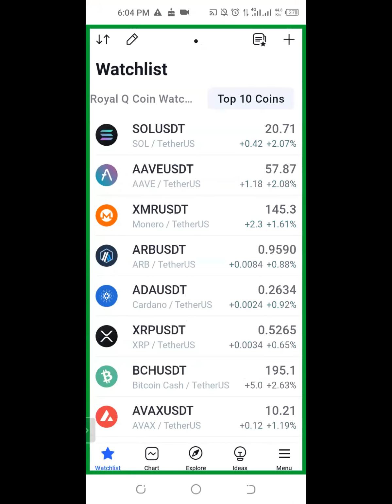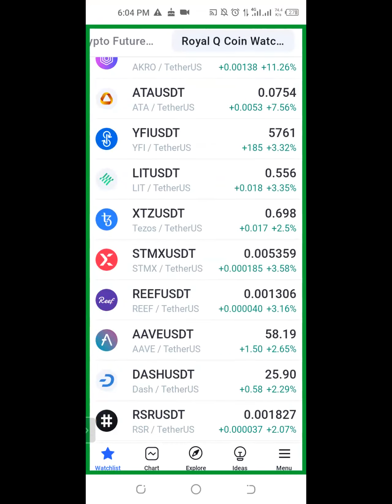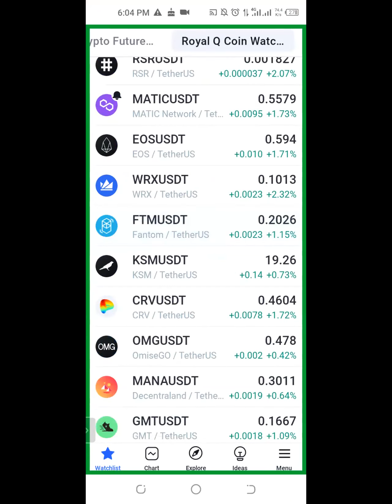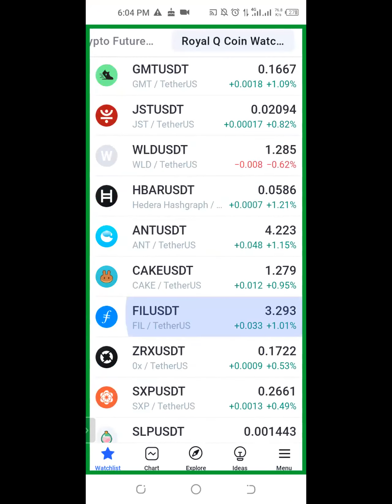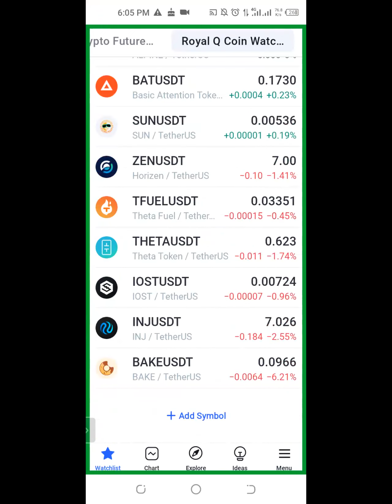So let's go to the chart very fast. We can see that currently Bitcoin is already pumping. That's why most of the coins are green now. Let me check KSM. You can see most of the coins are really pumping now. I don't know why this INCH is just coming down.